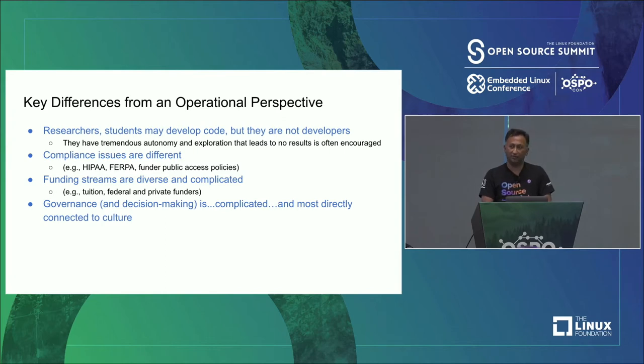OSPOs deal with compliance for understandable reasons. We have very different additional compliance issues to think about when it comes to things like medical data around HIPAA, student data around FERPA, or how our funders have so-called public access compliance, which is disseminating the outputs from our grants. The funding streams are very complicated, and not surprisingly, if you follow the money, as the expression goes, you will understand universities have lots of different ways in which they get funding, lots of different people have expectations around that, and lots of outputs and results are influenced by that.